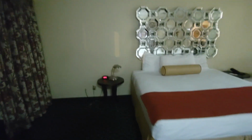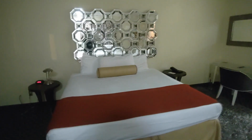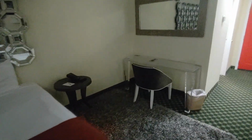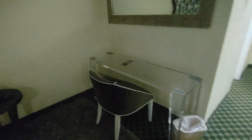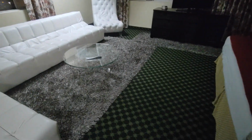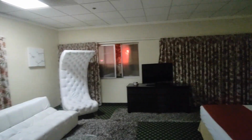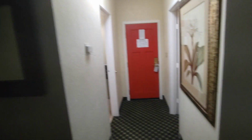As you can see here, a nice king bed with a vintage headboard. All of the table furnishings are this cool clear glass. The desk over here, the table here, and the side table. Very nice accent pieces around the room. This is one of the most vintage feeling rooms at the El Cortez that I've been in so far.